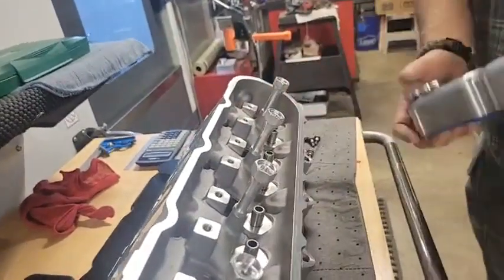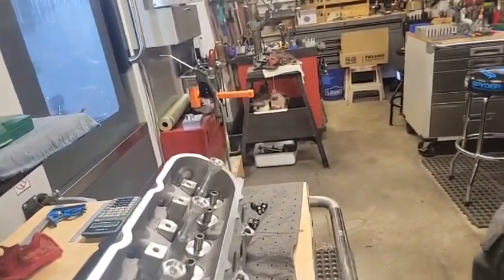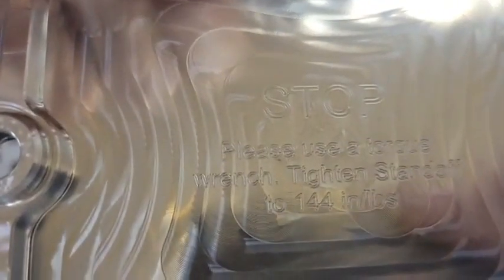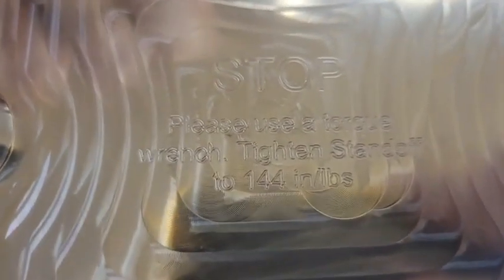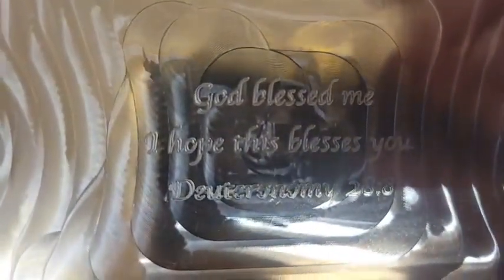So to help you remember what to tighten them down to, we have engraved that into the valve cover. And then he put a little special message in it. But yeah, those are pretty slick.